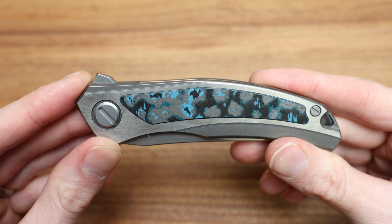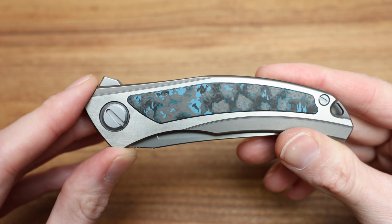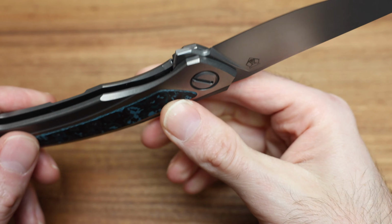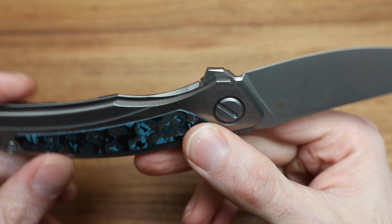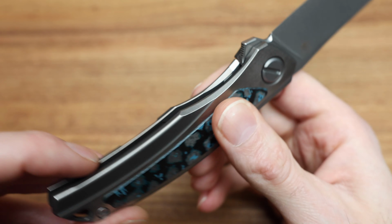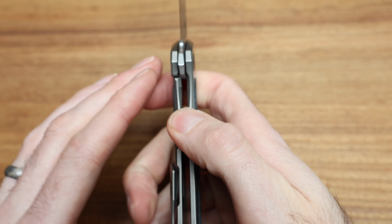And as I roll this knife, oh, the carbon's changing. It's just a work of art, man. The other thing I love about these, the lock bar, see how it pops up a little bit as I roll this guy? And that nice bevel is shown. Just makes it easy to lock and unlock. It's just so perfect.